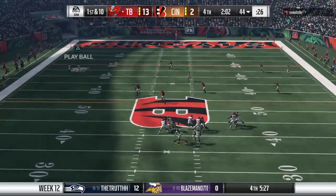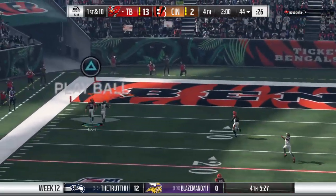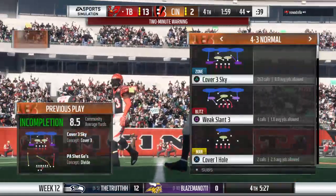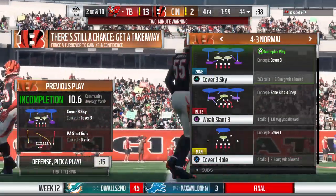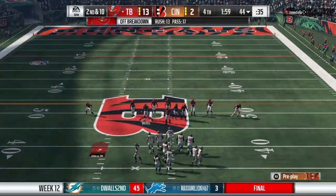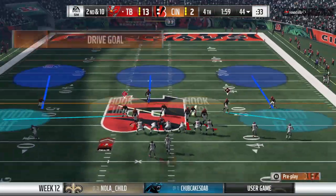Now a play fake here on first down. He's going to loft one deep left side here. So they took a shot on first down but couldn't connect. Time for a break. We'll come back and see this one out after this.